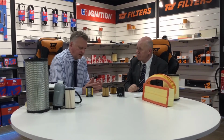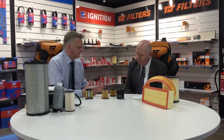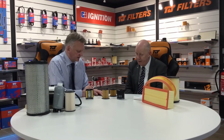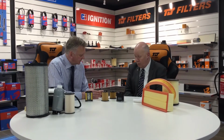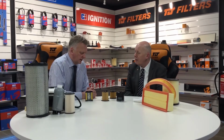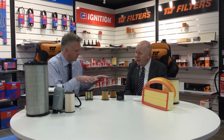One of the biggest complaints in the industry, if you get a leaking filter, is it's coming from the seal, isn't it, in the majority of cases? So I assume that what we do is, we put on a quality seal on our filters. We do, yes. Okay, and there was a bit of a difference, wasn't there, in the Euro filter change? Just explain what happened there.